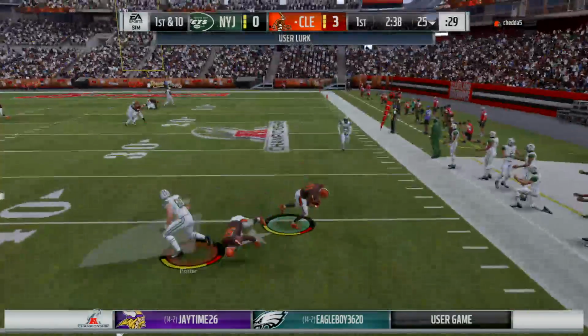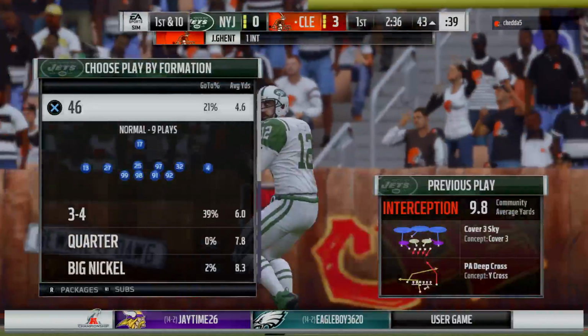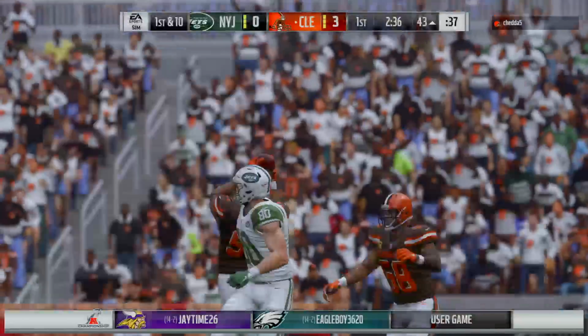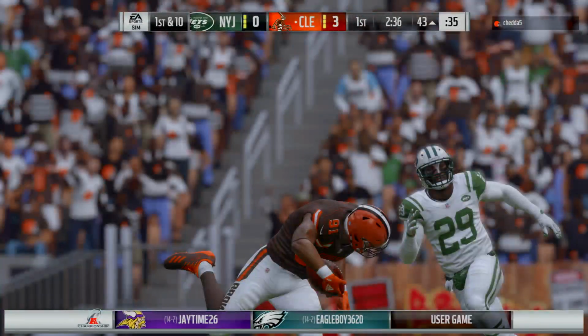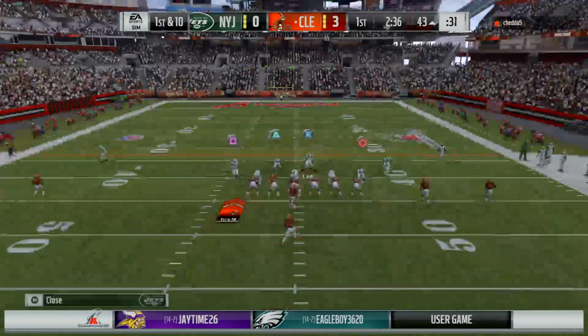He rifles one that's intercepted. Picked off at the 40. Brandon, this is a veteran quarterback back there. He should know better than to make a throw like this. This is definitely not his best ball. And I think he knew this was trouble the second it was leaving his hand.